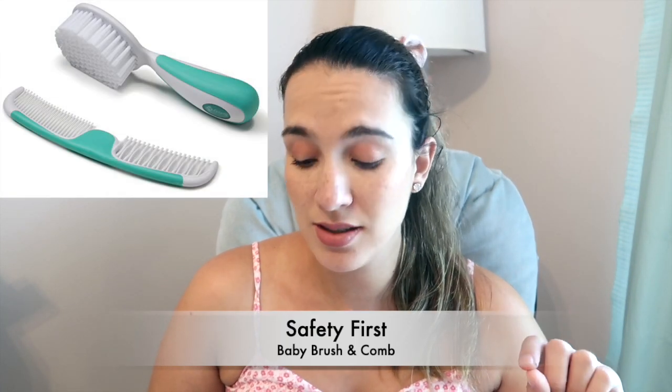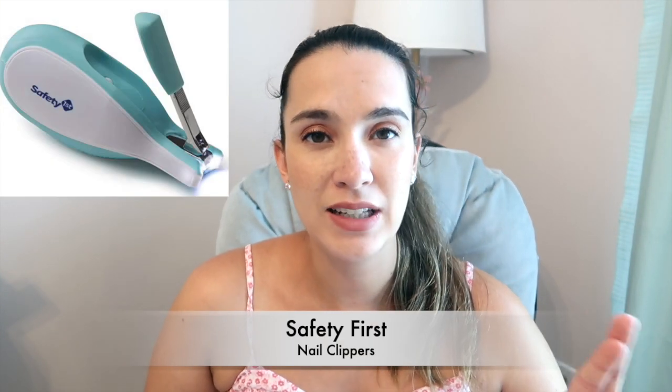A couple of random healthcare items. We are reusing our rectal thermometer. It's still in good condition. We're using the baby brush and comb that we purchased, and we're also using the Safety First nail clippers. These are really neat nail clippers because they have a little light that helps you see the little fingernails better. So we are going to be reusing them, using them interchangeably with Jackson. We still use that nail clipper and sometimes that hairbrush.